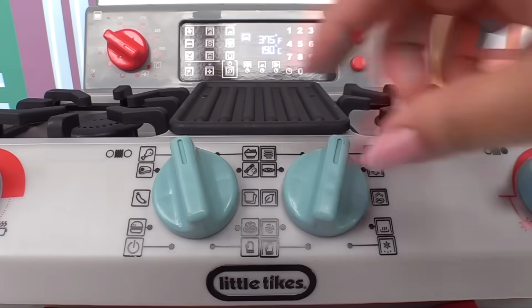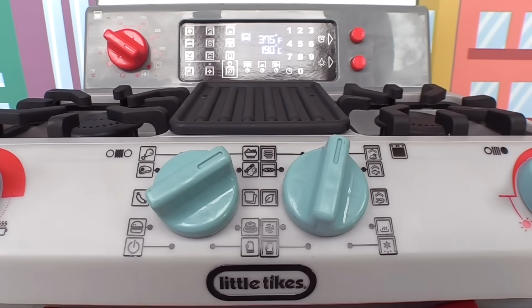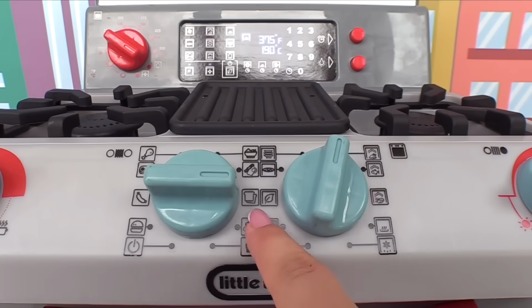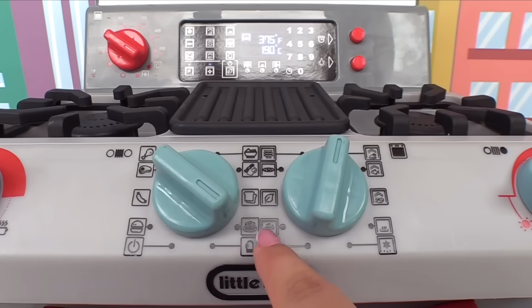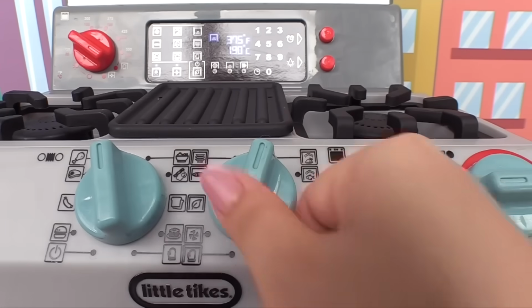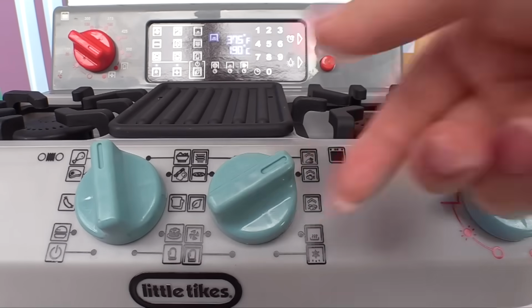Let's see what this one does. Whoa, looks like we can fry stuff with that button. That sounds like we're making some French fries. There's the toasting button. I see 2 slices of toast. How about making some pancakes? We have some pancakes over here. This button over here grills things. We can use it for our grill up here.